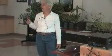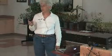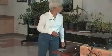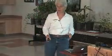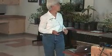But here's the thing. Honeybees will abscond if there's not enough forage for them. So that's what this is about. This is about having enough forage for your bees in your yard, or across the street, or wherever you want to do it. Okay, so what do they bring?